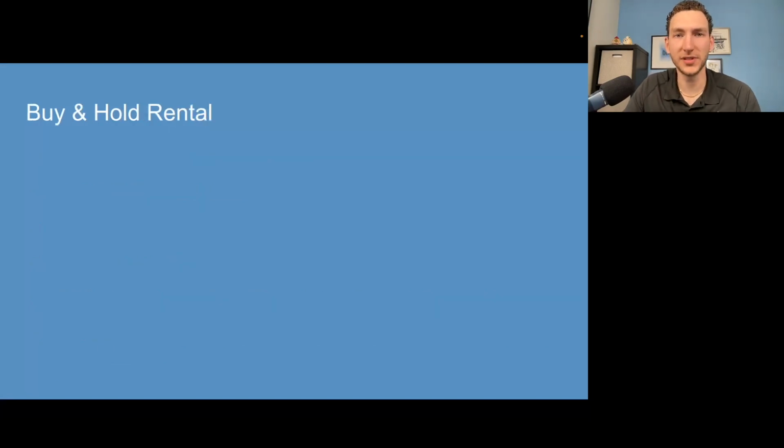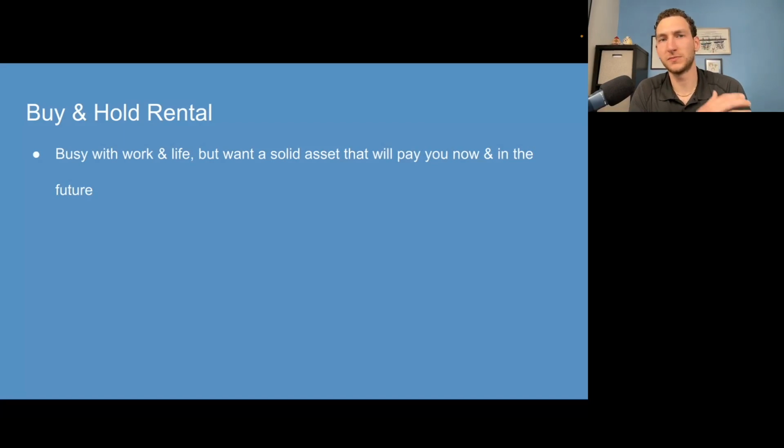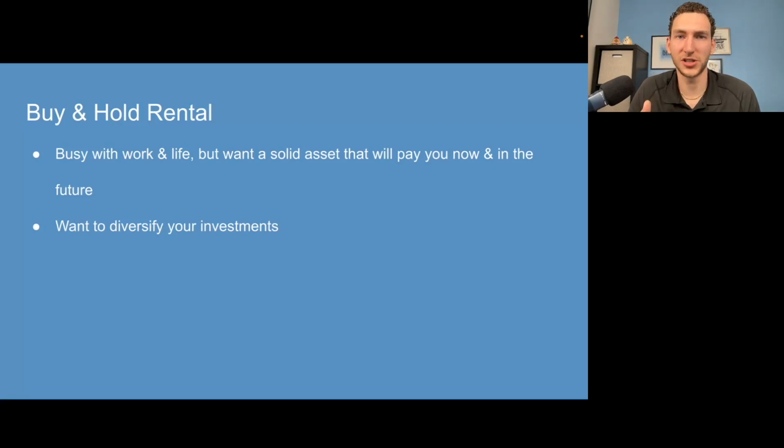So a buy and hold rental is kind of similar, and you would do a buy and hold rental because you're likely busy with life and work. You want a solid asset that pays you now and in the future, but you may not want to manage it too much and spend too much time on it. Kind of set it and forget it, like you might do your stocks. You want to diversify your investments from stocks. You don't want to just hold 401k, IRA, stock investments. You want to diversify into a hard asset like real estate that gains value with appreciation and is a protection against inflation. You have a long-term vision, so you can see how much value you'll gain by holding this asset long-term.